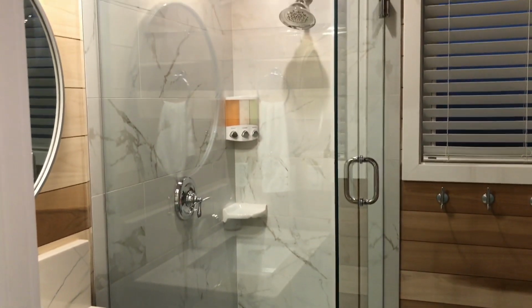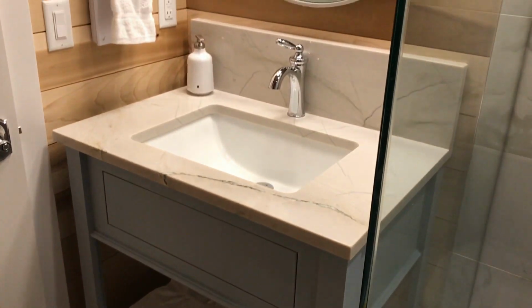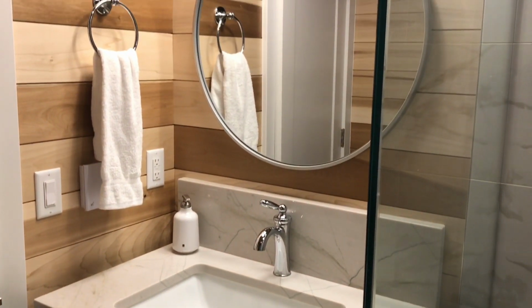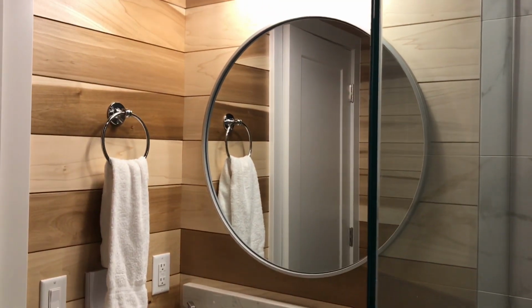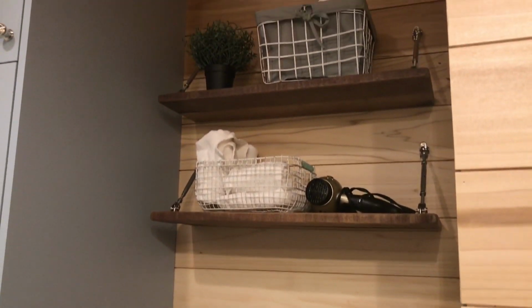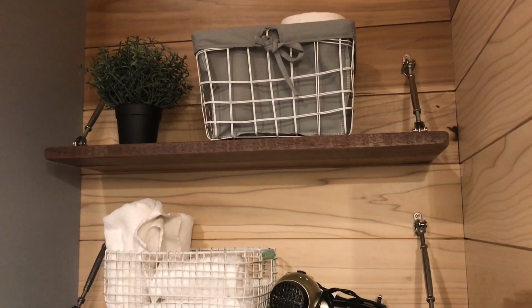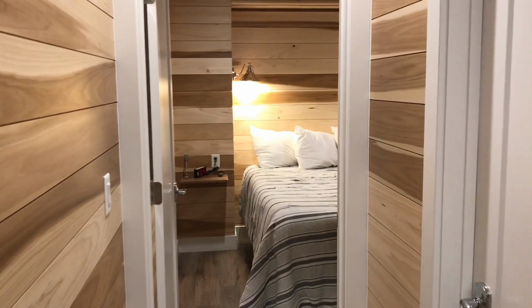You're definitely going to love this luxurious bathroom. It has everything you need. The shower is nice and large. The sink has enough space. There are plenty of towels to use, and the hosts make sure to leave you a hair dryer. Again, you'll notice this open shelf concept using the metal and wood together. There's also a heater inside the bathroom.